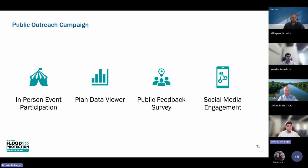So ways you can get involved in the public outreach campaign. First, our in-person event participation, which we've got a slide on next, so we'll skip over that for now. Our planned data viewer, which John talked a little bit about earlier, is going to be a way to really get interactive with the plan, the information that came out of it, and how it was developed. Public feedback survey, we're going to have another slide about and talk about in more detail a little bit later. And social media engagement. DCR is really active on social media. It keeps you totally abreast of everything going on with the plan through social media. So I encourage you to get involved there.